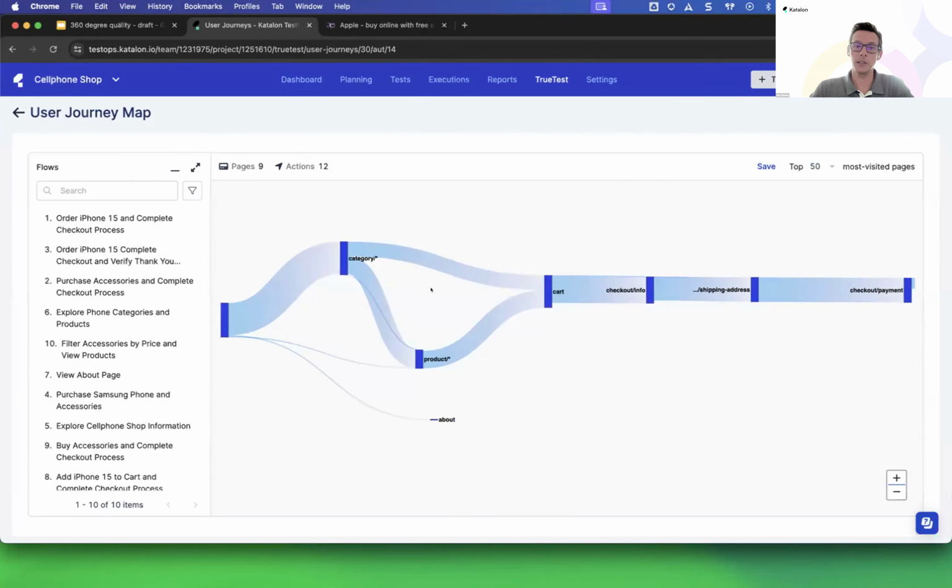You can see here, I can zoom in, and I can see here from my homepage, which is the first node that you see on the page on my screen. From the homepage, users went to the category page, they went to the product page, this line here, and they went to the about page. And if you are wondering, what are the thickness of the lines here? Why do you have some thin lines and some very thick lines? Well, that's the volume of people that went from this page to that other page and the other page.